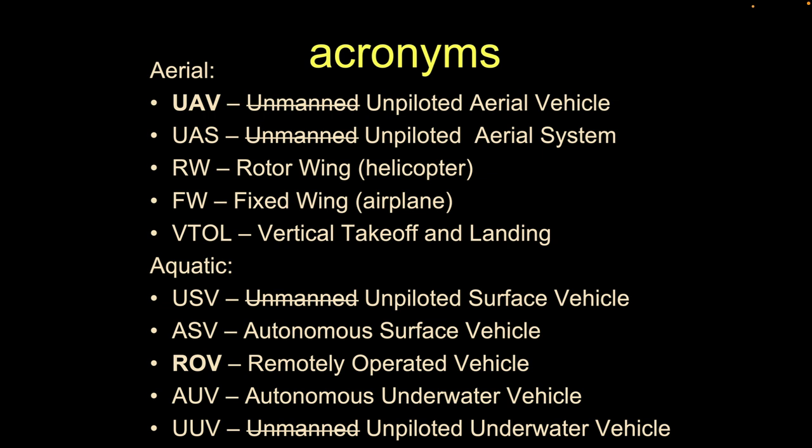Originally called unmanned, now unpiloted or uncrewed, aerial vehicles or aerial systems. And a lot of times in the lingo, again, you'll just see the term UAV or UAS. And so you'll need to know what that means. You'll sometimes hear the term rotor wing for things that behave like a helicopter, and then fixed wing for things that behave like an airplane, and VTOL, we already mentioned, vertical takeoff and landing.